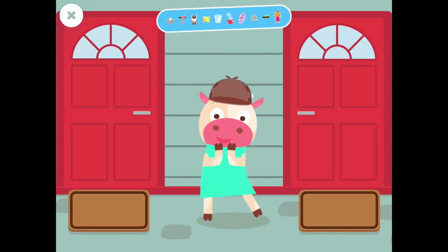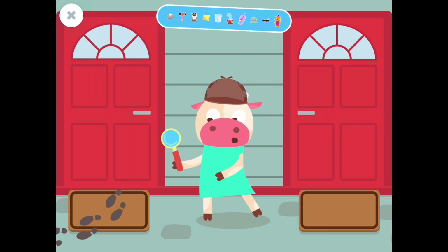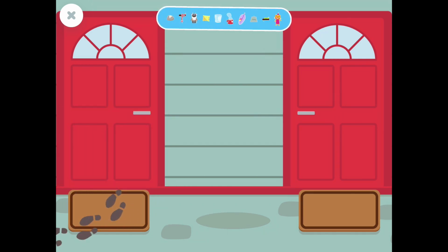Great! You've helped Cowie find lots of clues. Ooh, what are those? Come back soon to continue solving the mystery.